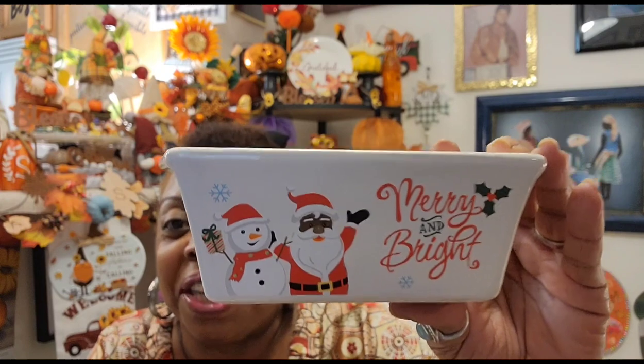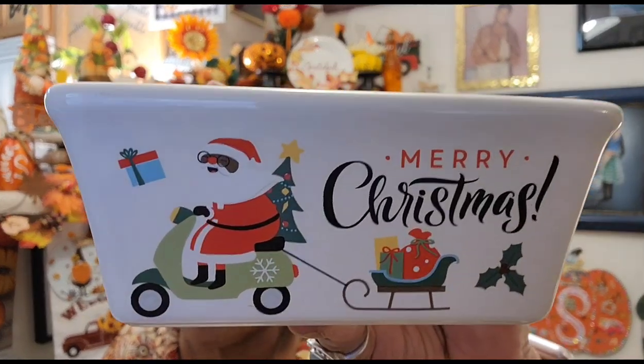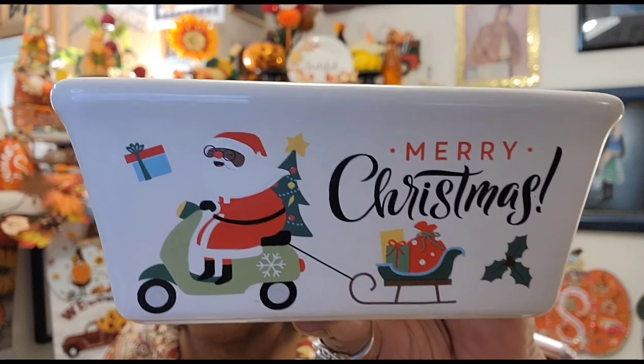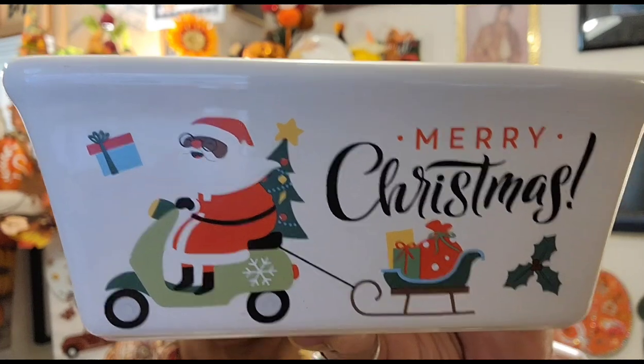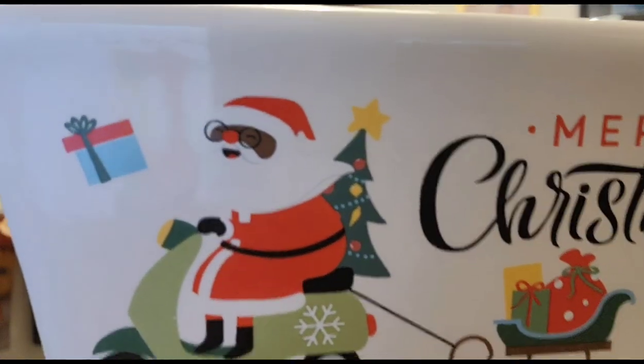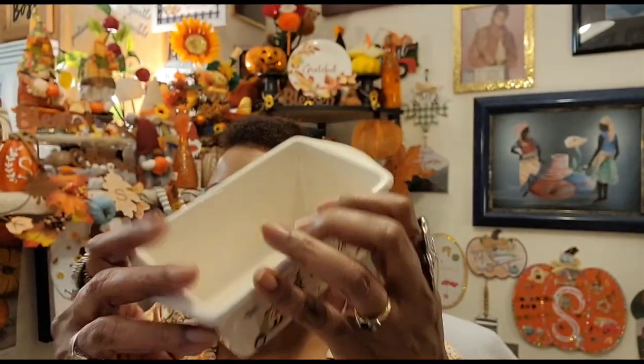These are so cute. So I got this one. These are the only two I found. I don't know if there's more. We're just going to have to keep a good lookout for them. But y'all know once again how I feel about the Merry Christmas, and I love to find things that just say Merry, Merry Christmas. Look at that. Isn't he cute? What is he doing? He's on his little scooter. He's got glasses on. I'm standing in the store just cracking up laughing.